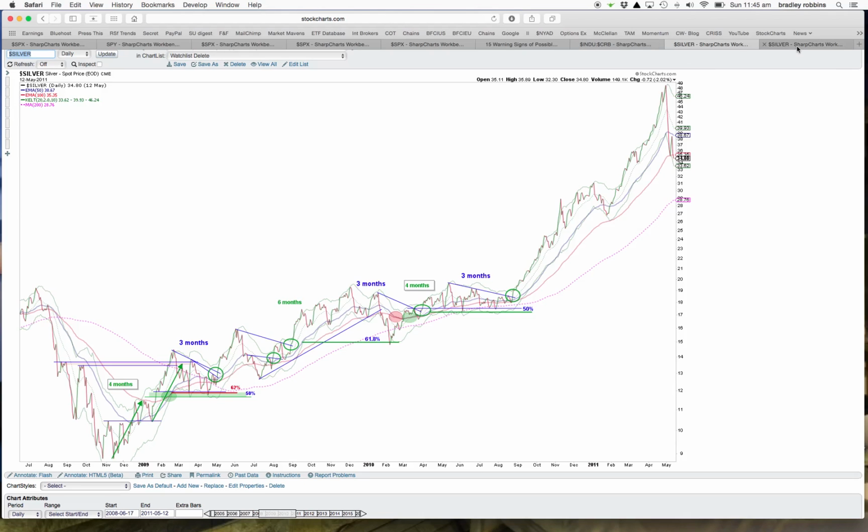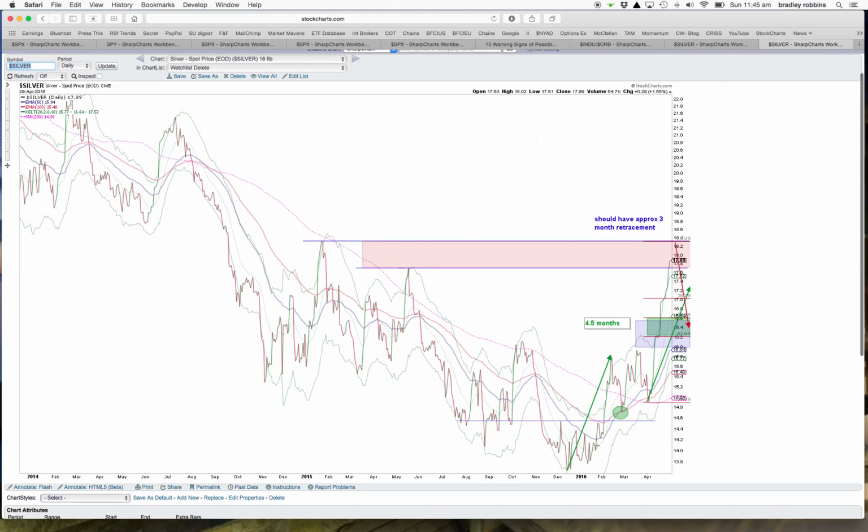Right now we've had a 4.5 month run up. I'm definitely not saying to get out of silver. I'm just saying that it is getting quite toppy. I mean, I wouldn't say toppy, but it's had a really strong run up, and it could go for a lot longer.